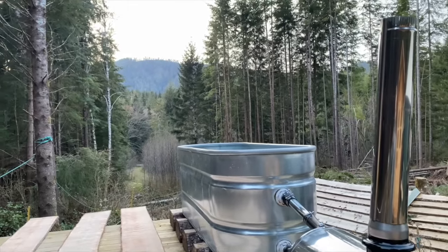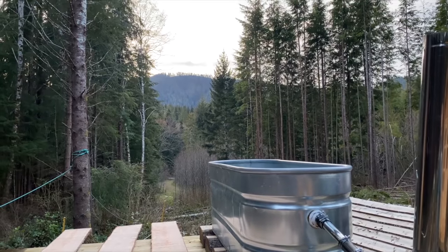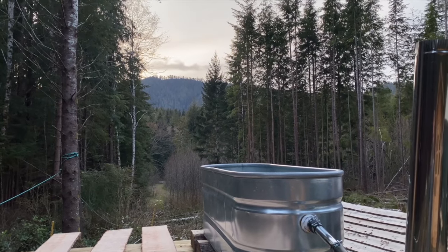Got the chofu almost filled up, ready for a hot tub. You guys want to join me? Beautiful sunset over the mountain.